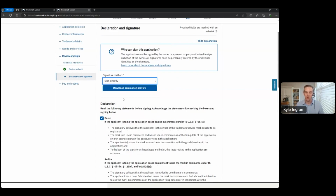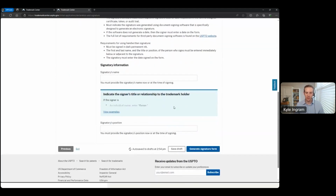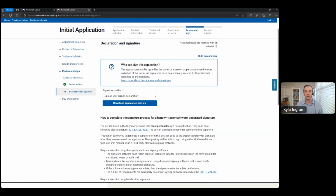You can also upload your signed declaration. And what that's going to do is if you scroll down, you're going to put in your name and the position and generate signature form. What that'll do is generate a PDF that you can sign with a pen, and then you can scan it and upload it that way. If you have that preference for hand signing the document. Signing it directly within the filing system accomplishes the same thing, but there are folks that are old school. They prefer to put that pen on paper, put the signature there that way. And if that's you, well, we have that option available.